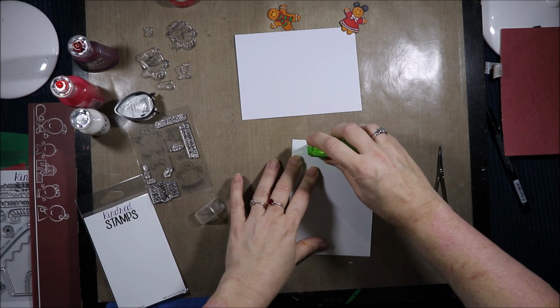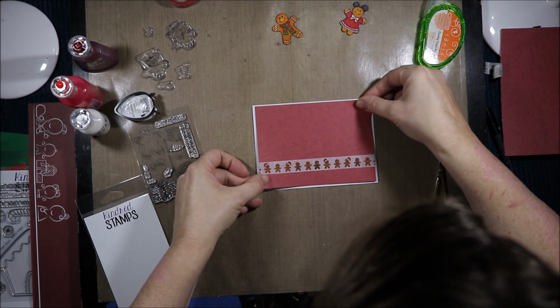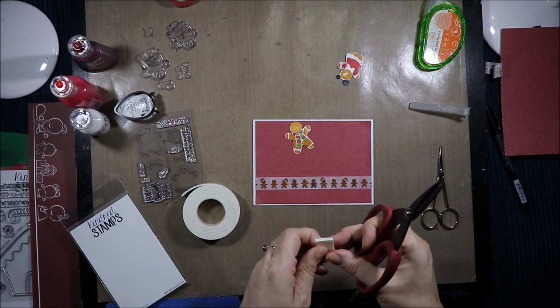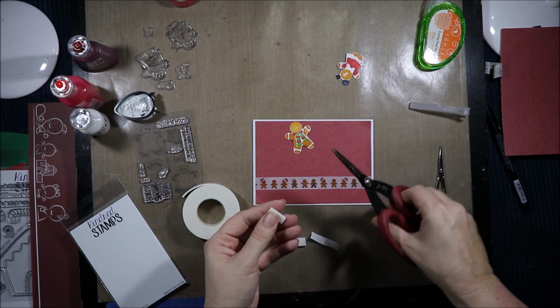Take the tape runner that came in one of our boxes. I'm going to add that onto the card front. Going to add some foam tape behind the gingerbread. Going to fold it over to give some dimension and so that the sentiment can be popped up on one.